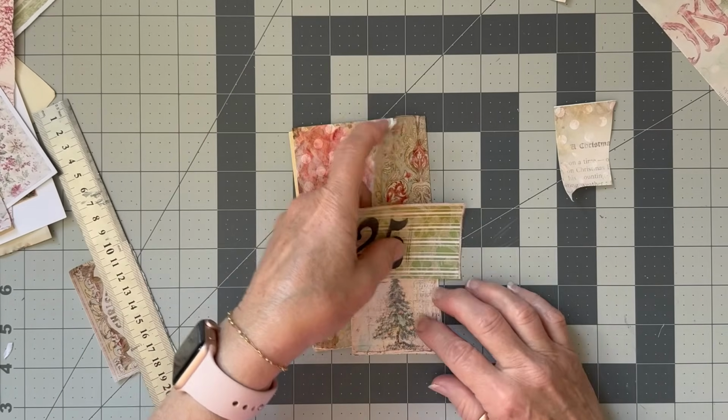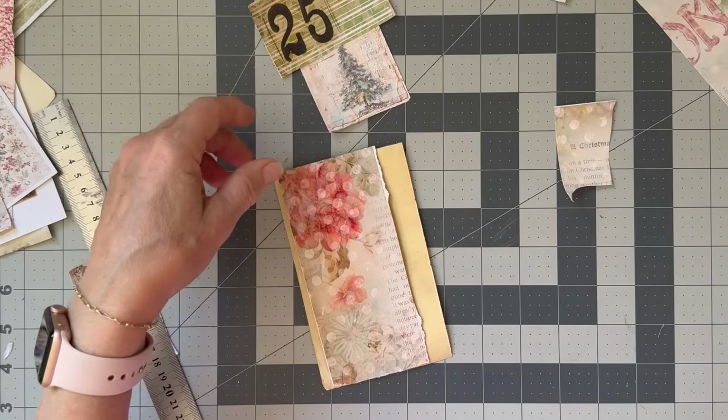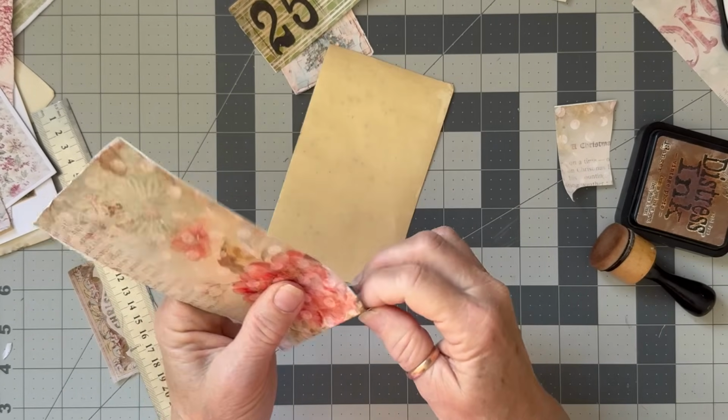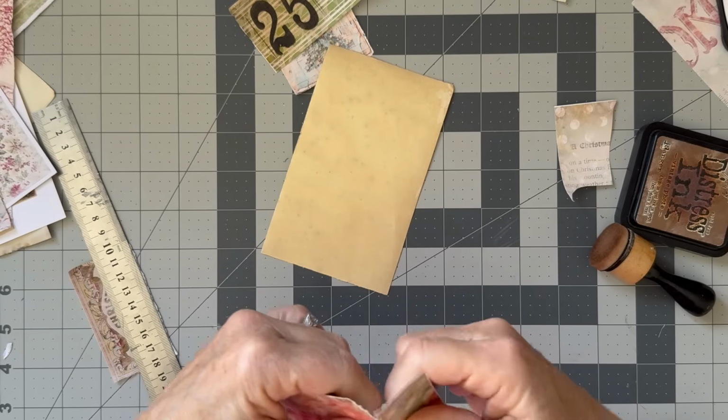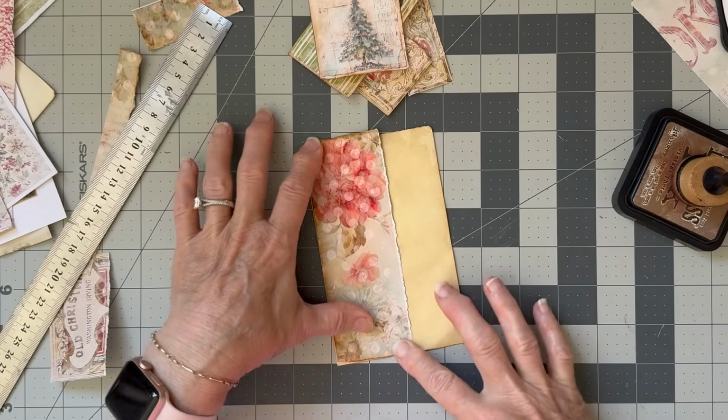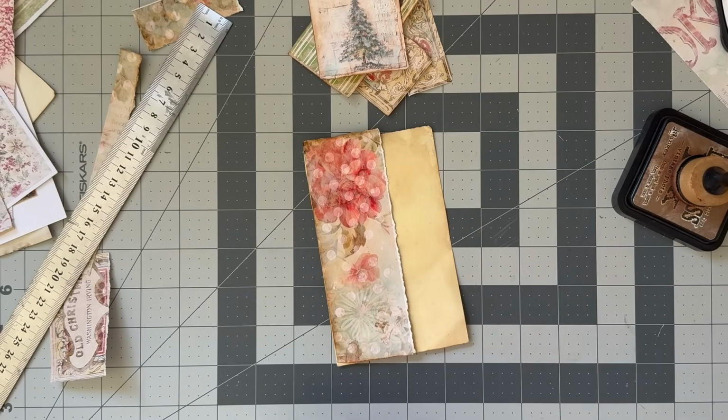So I'm going to start gluing it down. I will ink the edges because I don't want those white edges. And I'm actually going to tear this off. You can use it later. Okay, so I know that one's going on the bottom, so I'm going to glue that one down.